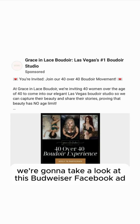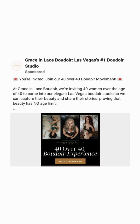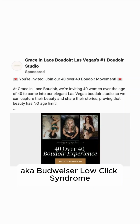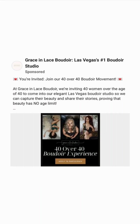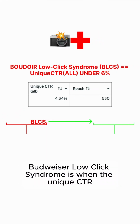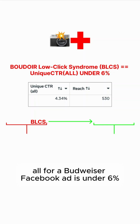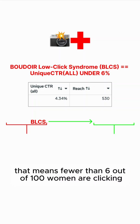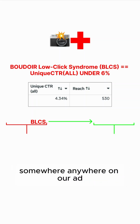All right, y'all, we're going to take a look at this Boudoir Facebook ad and diagnose it if we believe it has BLCS, aka Boudoir low click syndrome. BLCS is when the unique CTR all for a Boudoir Facebook ad is under 6%. That means fewer than 6 out of 100 women are clicking somewhere, anywhere on our ad.